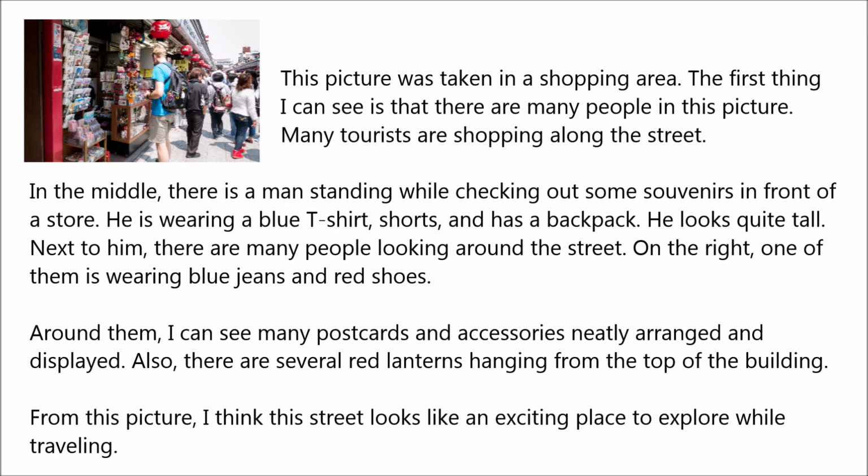Around them, I can see many postcards and accessories neatly arranged and displayed. Also, there are several red lanterns hanging from the top of the building. From this picture, I think this street looks like an exciting place to explore while traveling.